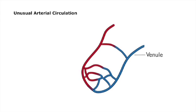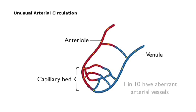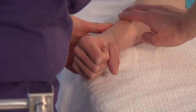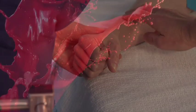Arterial blood flow can also be present in unexpected places. Approximately 1 in 10 people have unusual arterial vessels, which are usually superficial. These vessels can be detected by palpation and are pulsatile.